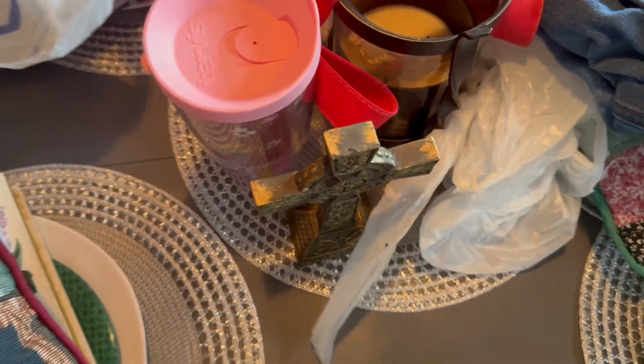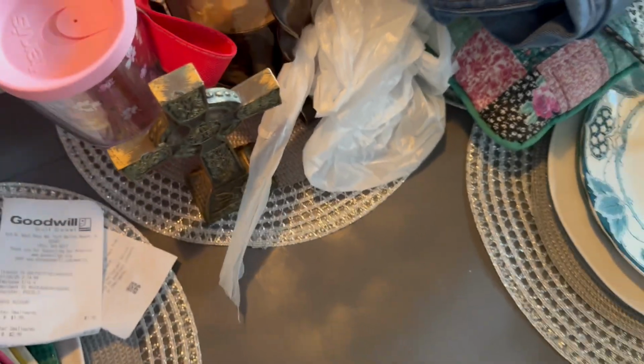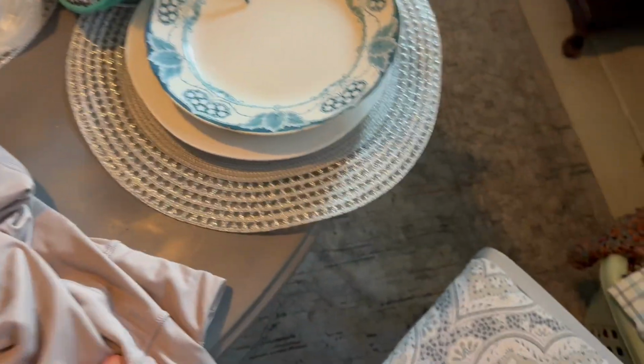All right, and let's see, I can't lose my receipts. Gotta keep those for Depop. I need to start a new receipt folder for 2025.